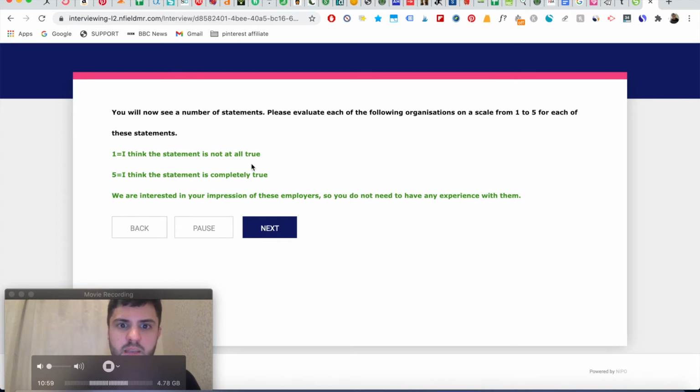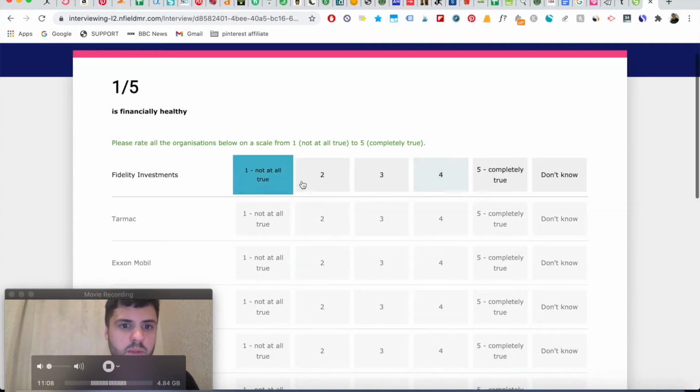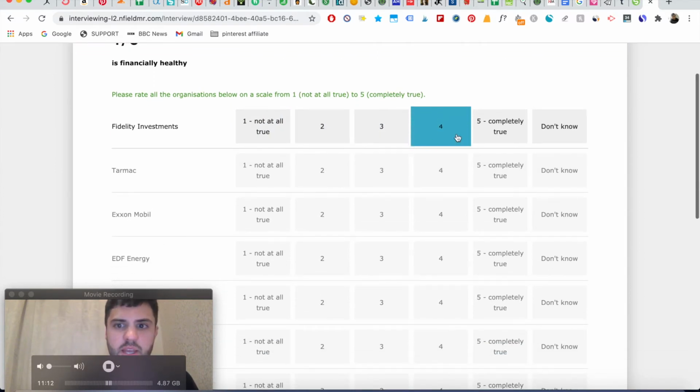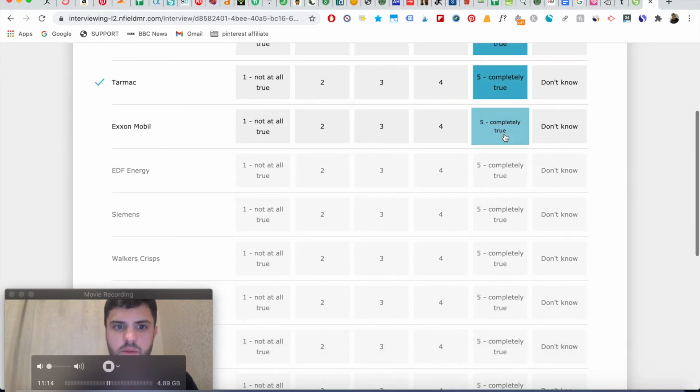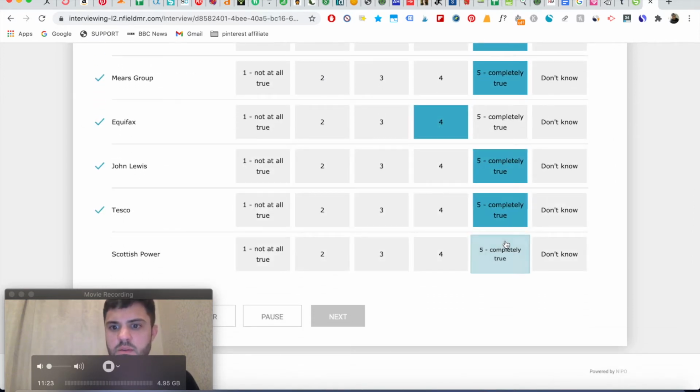You will now see a number of statements. Please evaluate each of them from 1 to 5. 1, the statement is not true. 5, I think the statement is completely true. Okie dokie. Right, please rate all the ones below. Is financially healthy? They've all got to be healthy. There's no way these major companies aren't going to be financially healthy, so let's just shove one in. But four.